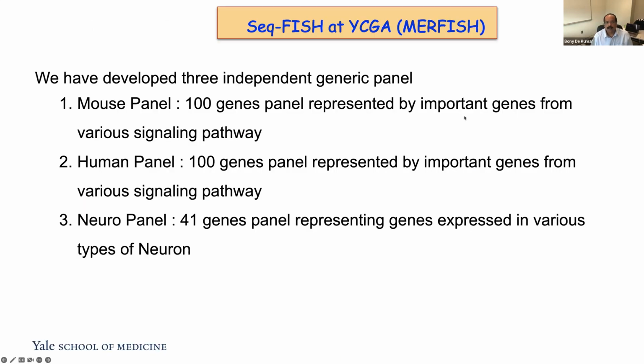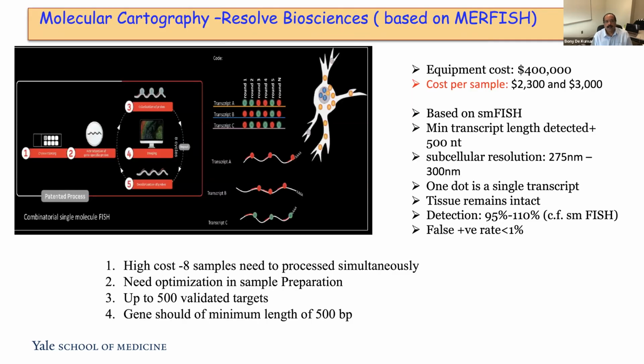Now we have a platform here at YCGA called MERFISH or seqFISH. Currently we have a mouse panel and a human panel with 100 genes of various signaling pathways. We also have a small neuro panel with 41 genes. We are always happy if any of you want to collaborate with us and develop your own panel. We are almost at the stage of working on the final pipeline for analysis.